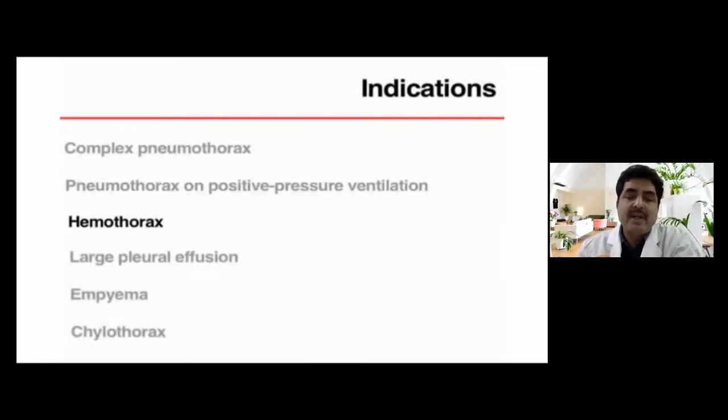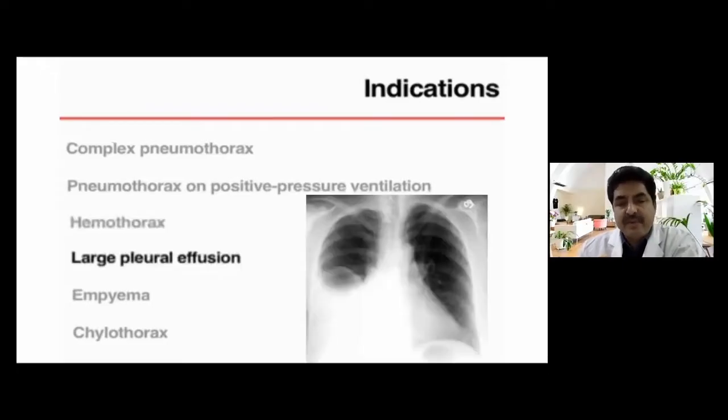If the hemothorax is massive, meaning two-thirds of the lower two zones of the thoracic cavity is full of blood or fluid, that is known as massive. So massive hemothorax is an indication for tube thoracostomy. Large pleural effusion, you know, the serous fluid in the pleural cavity.